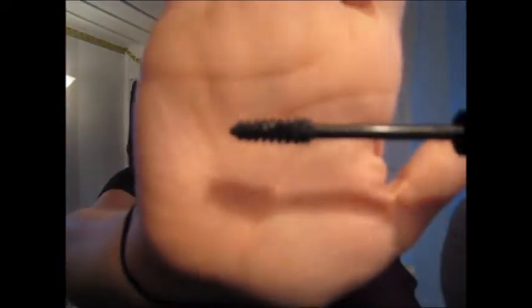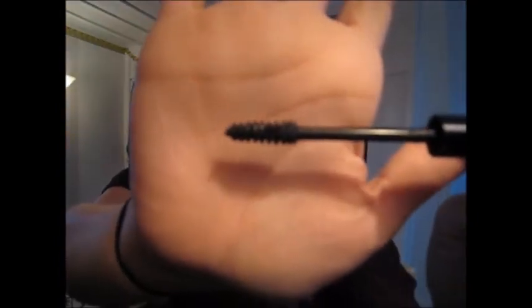This brush isn't the best in the world. It's kind of like the original Great Lash brush, in that it just looks like a normal pipe cleaner kind of swabby thing. You'll see brushes that look like this in Sephora if you're ever practicing with mascaras. These are normally the sample ones that they give you, so it's a one-time use kind of thing. But this is the every-time use one with the e.l.f.